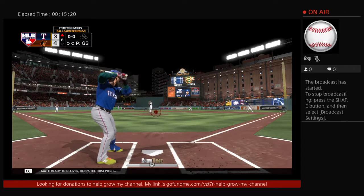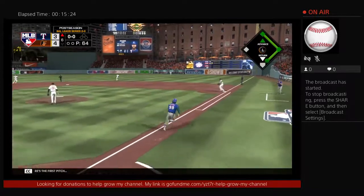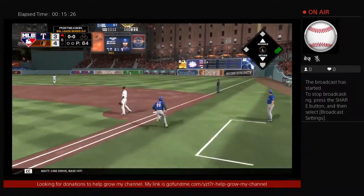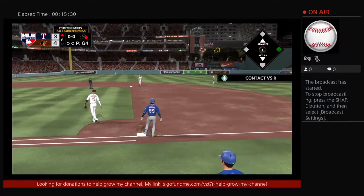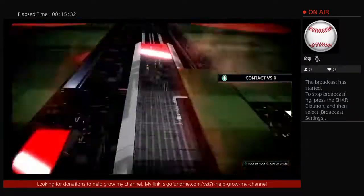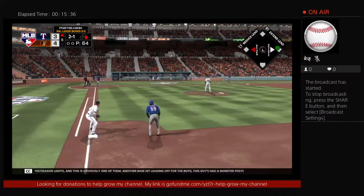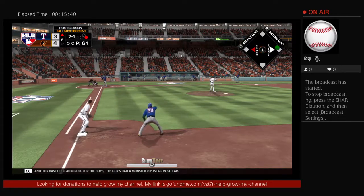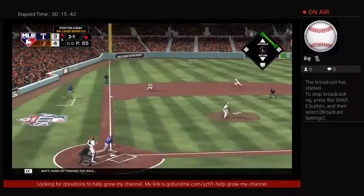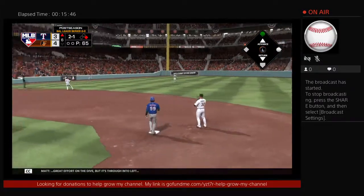Ready to deliver. Here's the first pitch. Line drive, base hit. Hey, some guys can handle the postseason lights, and this is obviously one of them. Another base hit leading off for the boys. This guy's had a monster postseason so far. Now the 2-1. Hard hit toward the hole. Great effort on the dive, but it's through into left.